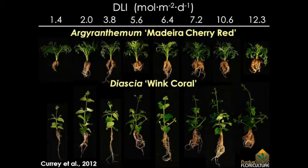Well, this is some of the work that was done by one of my graduate students, and you can see that for both Geranium and Dioecia, as we increase that daily light integral from very low light levels of 1 mole all the way up to about 12.5 moles, we obviously increase root growth and root mass, and of course with the Dioecia, we can see that we have an increased number of branches. So what does this ultimately mean for the grower? Well, you're going to get this plant out of the greenhouse much faster.